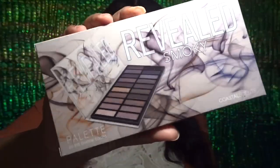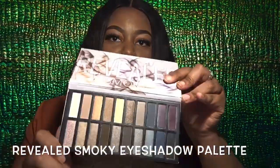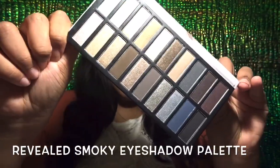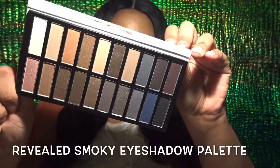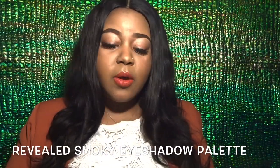I have another palette. It's the eyeshadow palette, the Revealed Smoky palette. It includes 20 eyeshadow colors. Isn't this nice? I love that they each have a nice little box packaging. These are the colors. This is just a smoky eyeshadow palette. These will be looks if you want to do more of a nighttime dramatic look. Or if you like smoky eyes, you can wear them all day long.